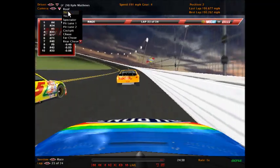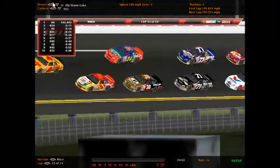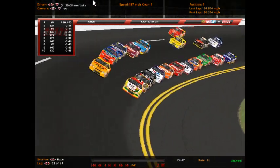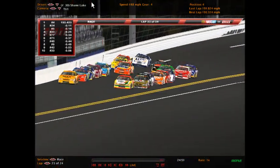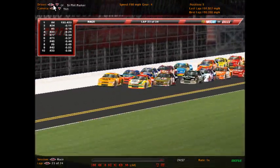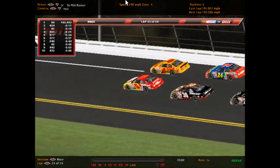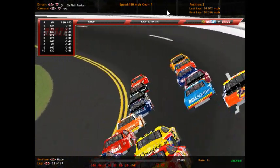And here comes number 5, Phil Parker, to the low side. He's going to move Brock to the high side of the track now. He's got a push from Shane Lake in number 30 as they come to the first and second turns, I should say. It'll be the white flag next time by. Phil Parker, car 5, out in front. He and Brock side by side, 2x2. This looks like a 190-mile-an-hour pace lap.